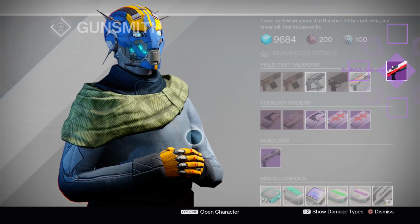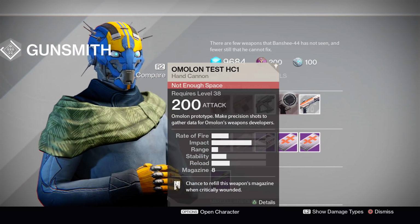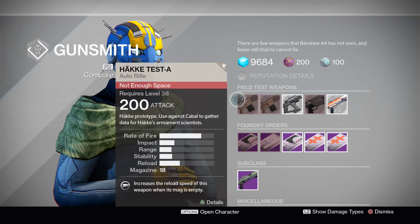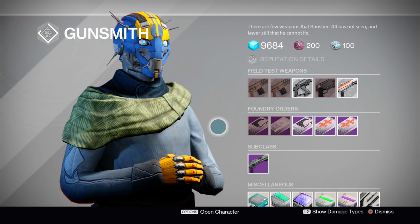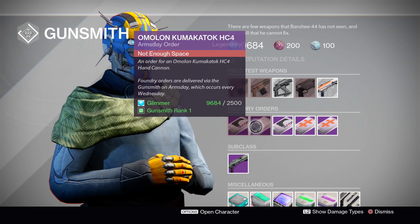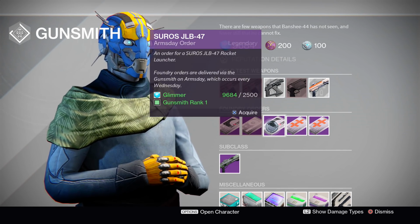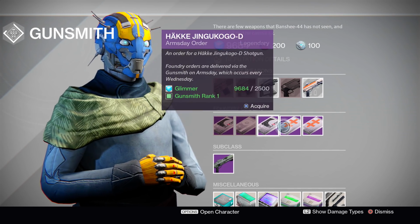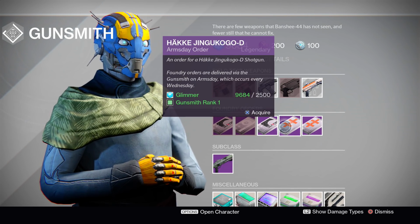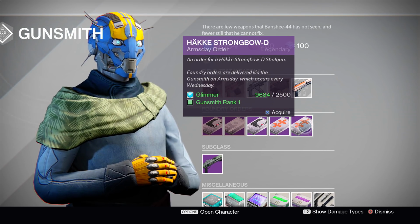I'd actually recommend holding on to your package until next week. This week we have 1 PvP gun, 4 PvE test weapons, so run the Nightfall, then get out there and get your rep. And for next week's orders, first up we've got the Suros RE41 auto rifle, the Omolon Kumakatak HC4 hand cannon, the Suros JLB47 rocket launcher, the Haka Jingu Kogo D shotgun, it's always going to be worth your money, and the Strongbow D shotgun.